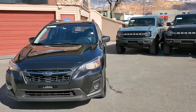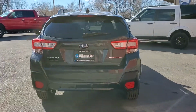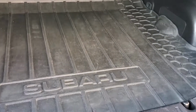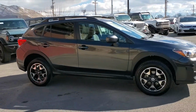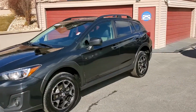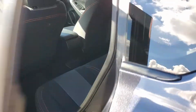Alright, you see that it does have the fog lights up front. Alloy wheels. Also has a sunroof. See, it does have gray fabric seats, cargo cover, a lot of space down in there. Those seats are super clean. Doesn't even look like they've been sat in, to be honest.